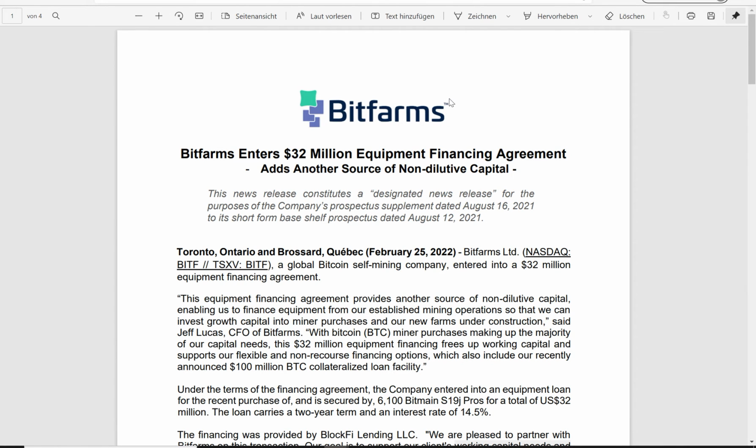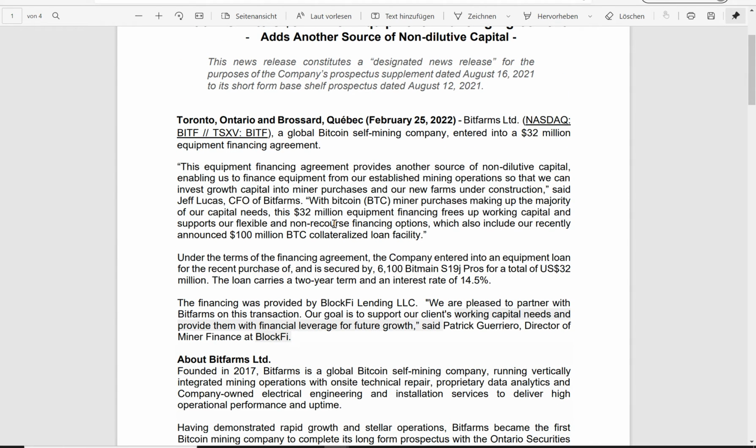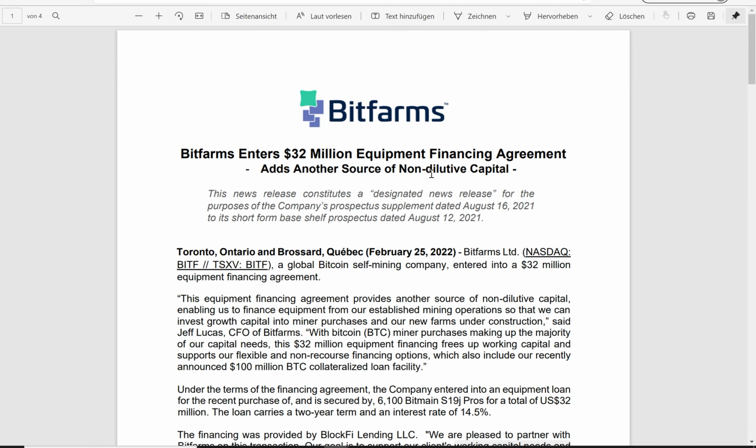Bitfarms enters a 32 million equipment financing agreement, so it adds another source of non-dilutive capital. They ordered 6,100 Bitmain S19j Pros. I think some of them are already installed, maybe all of them. And yeah, they get like 32 million US dollars for this. What hurts a little bit is the interest rate of 14.5%. So that's a lot. But on the other side, dilution in this market right now would be a lot more painful. So I think it makes sense to make this move.